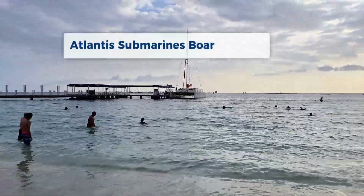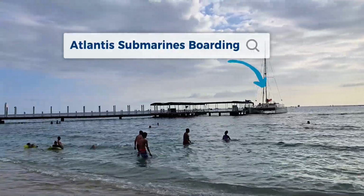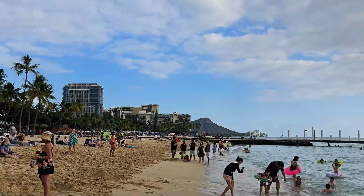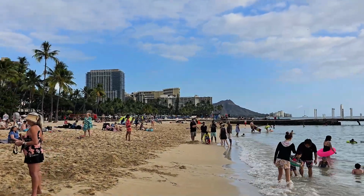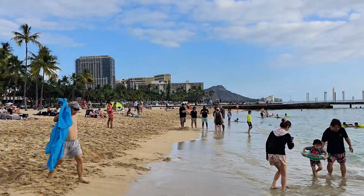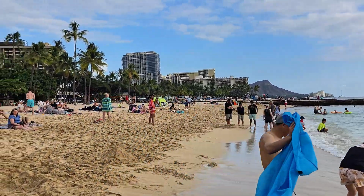If you're planning to take the Atlantis Submarines Waikiki tour, that's where you'll board for the adventure. What makes Waikiki Beach special is its iconic view of Diamond Head. You get the perfect blend of mountain, ocean, and sky all in one place.